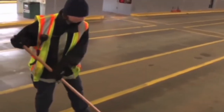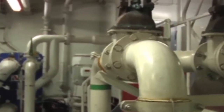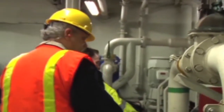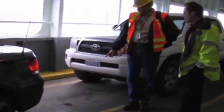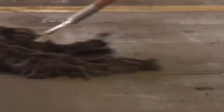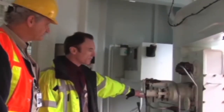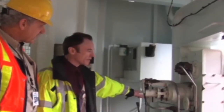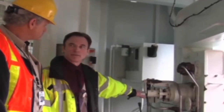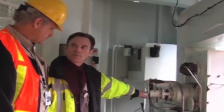VGP compliance depends on regular inspection, cleaning, maintenance, reporting, and repair. Deck runoff is a primary concern for virtually all vessels, making sure no chemicals, oils, or other toxic substances escape overboard. And one of the aspects of VGP is that we'll want to make sure that all the lines are maintained in good order, and that there isn't any leakage that may run off of the deck.